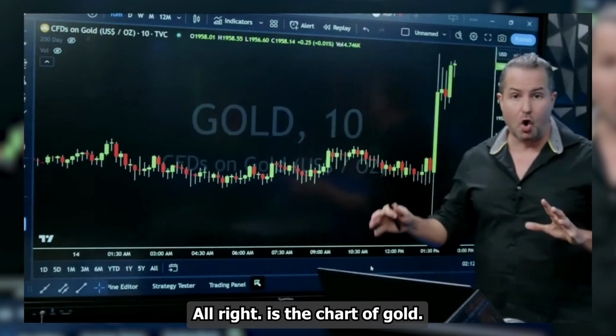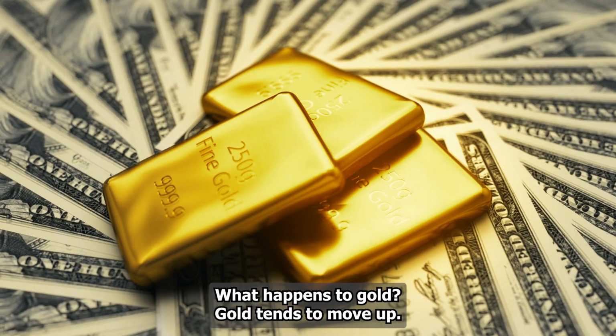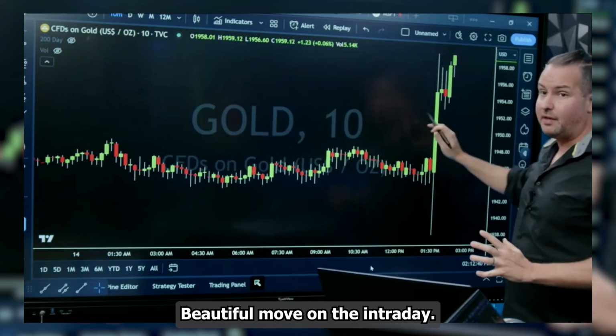This is the chart of gold. So gold, again, you know the dollar goes down. What happens to gold? Gold tends to move up. Look at this move on gold. Big move, initially kind of a flush, but then a surge to the upside. Beautiful move on the intraday.